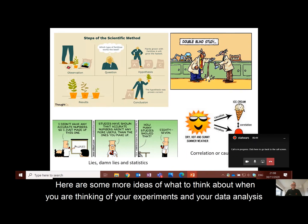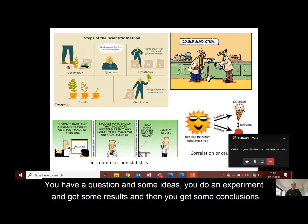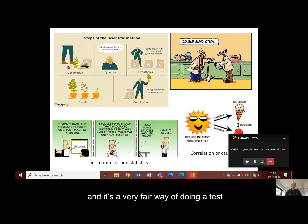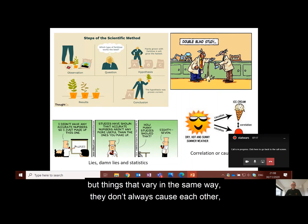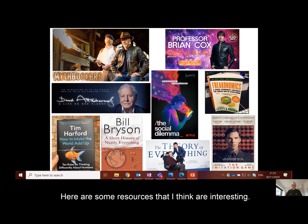Here are some more ideas of what to think about when you're thinking up your experiments and your data analysis. The top left is about the scientific method. It's the most basic thing that you can have. You have a question, you have some ideas, you do an experiment and get some results, and then you get some conclusions. A double-blind study is another thing which you may have come across, and it's a very fair way to do a test without any bias. Correlation or causation. This is one that people often get confused about, that things which vary in the same way, they don't always cause each other. Sometimes they're just correlated.